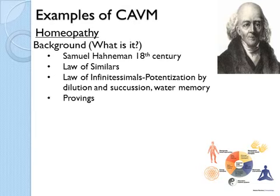The process of figuring out which agents are useful for which conditions is through something called a proving. And basically this is a repetition of the sort of experiment that Hahnemann did on himself, and he did many of these, where you give healthy volunteers an actual agent of some kind, not diluted, and then they keep a diary of all the physical and emotional and spiritual symptoms they experience for some period of time after taking this agent.